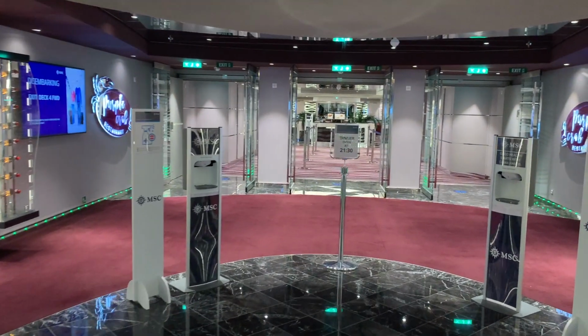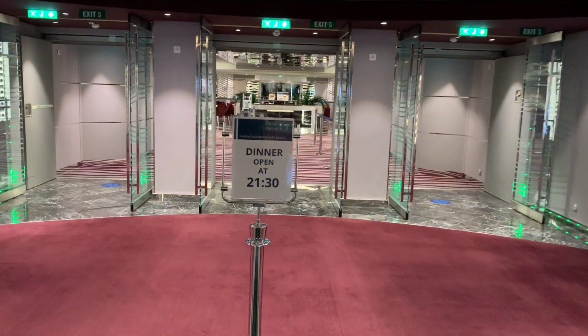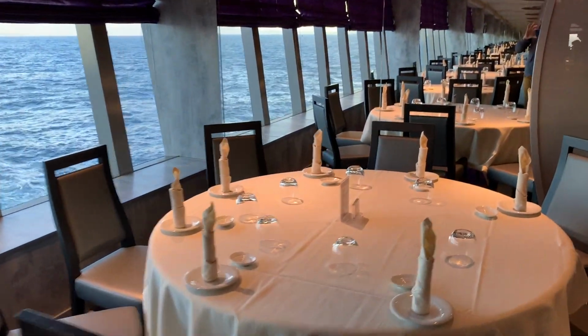I think so. Okay, so there are 4 main dining rooms on board. Due to the low capacity that, thanks to COVID-19, only 2 of the main dining rooms were open. The dining rooms are very spacious, bright, with lots of windows. Well, the whole ship has lots of windows.